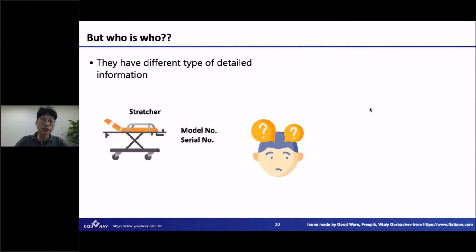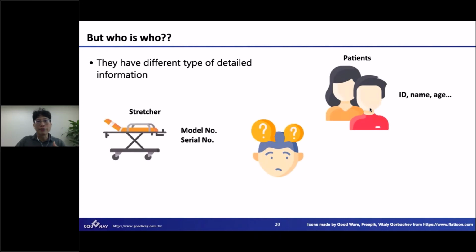So you've got to be able to know which model and which the tag is. You've got to be able to know the model number and serial number of the item, which is a stretcher that we're tracking. Or if I'm using it for the patient, I want to know who it is. So the name, age, and possibly some sort of ID has got to be associated with this tag.